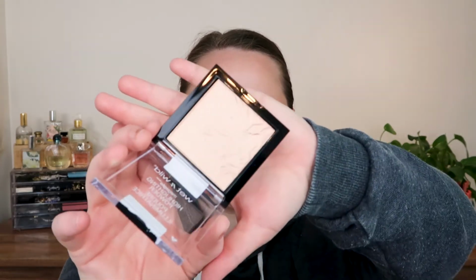So let's swatch her. Look at how pretty. Ugh, that's so pretty. Okay. Ooh. Okay, it looks like a nice soft gold. Yeah, maybe a little bit pinky tone to it. There we go. It actually looks like it might be a little bit dark for me, but we'll just go in really light-handed.